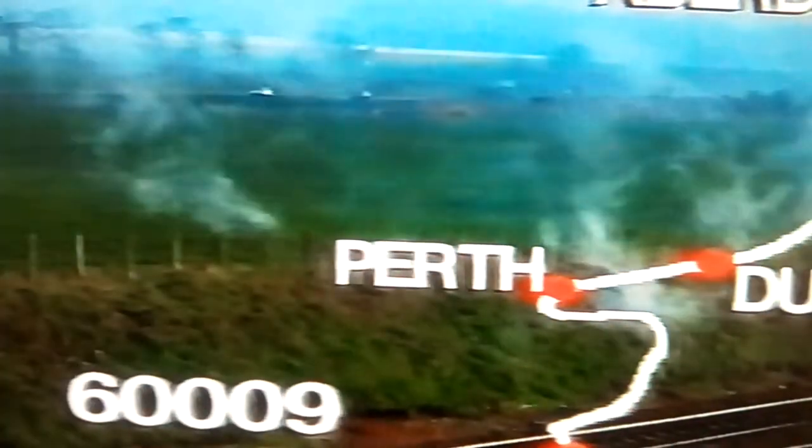Of the 6 A4s to survive into preservation, 6009 is the most closely associated with Scotland. Over the weekend of the 4th and 5th of May 1990, she would make an out and back run to Aberdeen from Edinburgh.